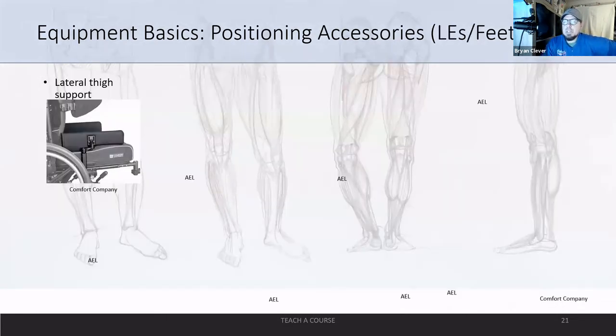All right, lower extremities and feet. I go there because that's your next thing. Lateral thigh supports. Same thing kind of as the hip support, but this can run the length of the leg. So if you have anybody that has severe abduction, we need to control that so they don't bang their knees into a door frame or something. That's what the lateral thigh supports are for.